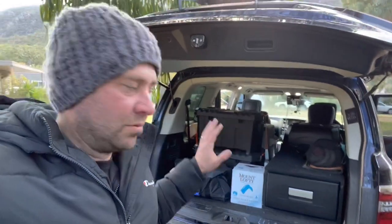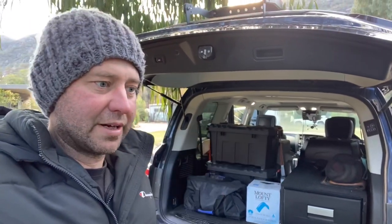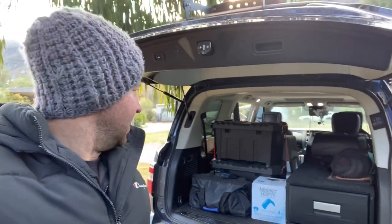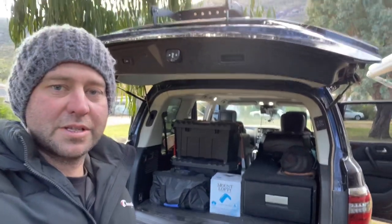All right, all packed in nice and neatly now, strapped in so nothing can fly around the car in case of an accident. Still need to get some drawers, but that's okay.